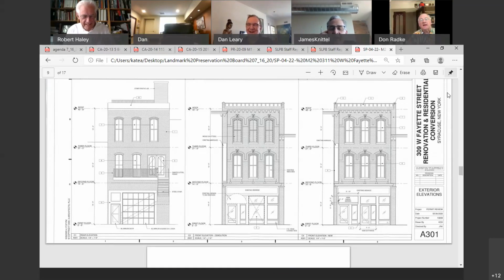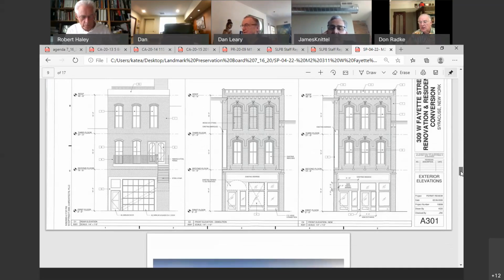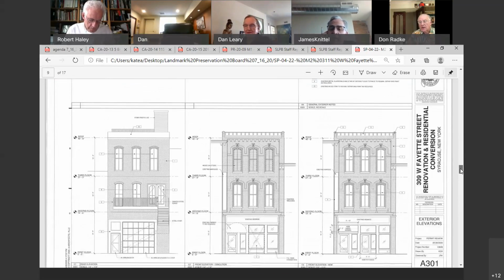All right. Again, we're modifying the existing storefront to add a door back into the center as it used to be. We're getting rid of that round awning that's there, and we're going to put a smaller, simple awning over what will be the residential door. It will continue to be a restaurant, bar on the ground floor. The owner is working with a couple people now, so I can't really tell you who that's going to be.